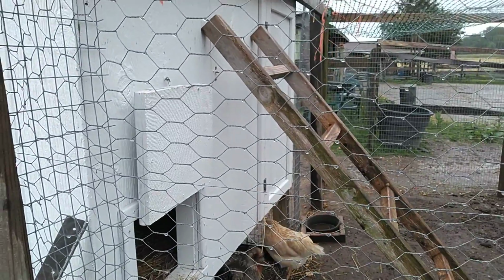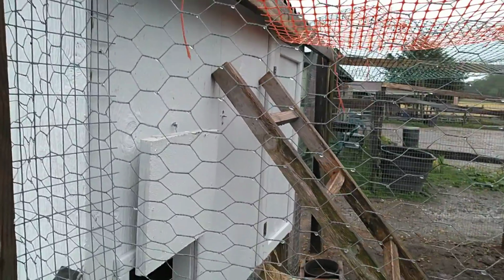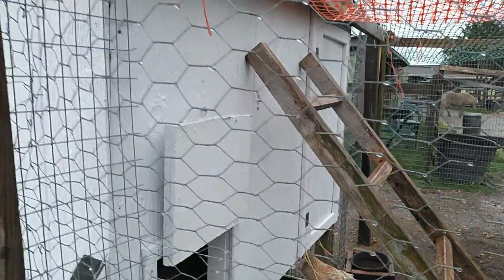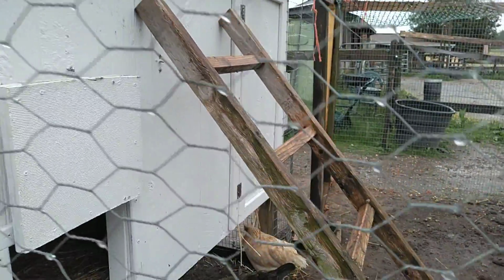So I realized that the big reason it fell apart is that I had only used 1 screw because I'm afraid of splitting the wood. I've now learned how to get the screws in without splitting the wood. It is much more stable. It is finished. I've got the door there for the chickens instead of on the side. I've got a door there for people.